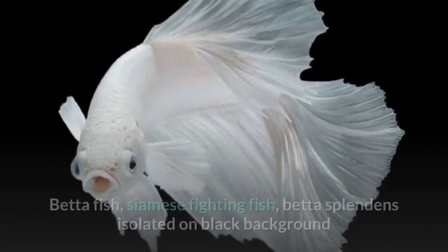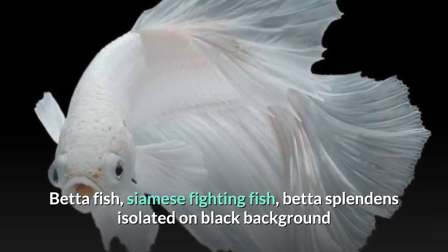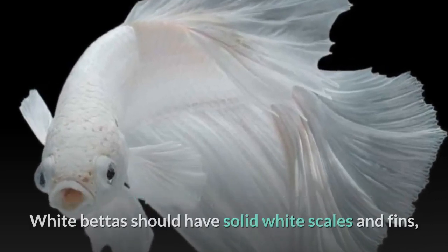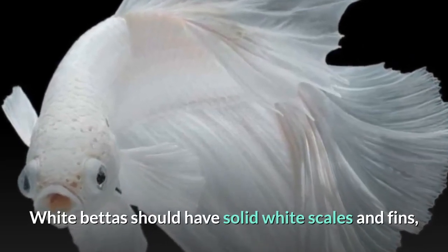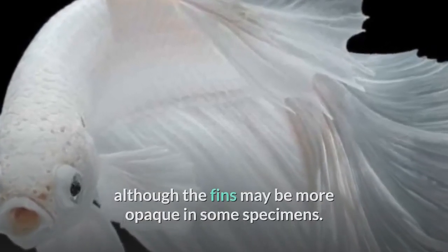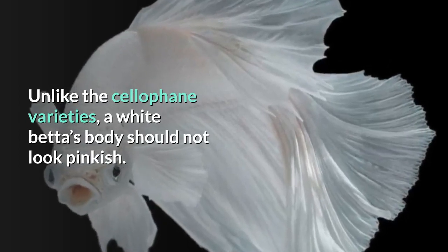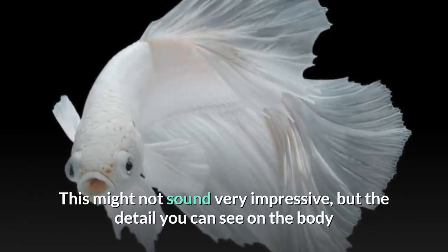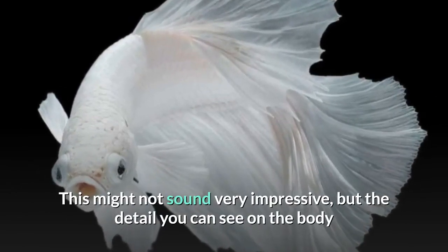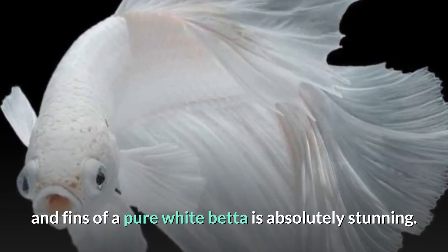White Betta fish. White bettas should have solid white scales and fins, although the fins may be more opaque in some specimens. Unlike the cellophane varieties, a white betta's body should not look pinkish. This might not sound very impressive, but the detail you can see on the body and fins of a pure white Betta is absolutely stunning.